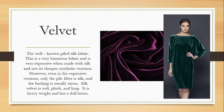Velvet. The well-known piled silk fabric. Again, most of these silk fabrics are ones everybody knows. They're so famous. This is a very luxurious fabric and is very expensive when made with silk and not the cheaper synthetic version. So this is another great example of how fabric gets really expensive.